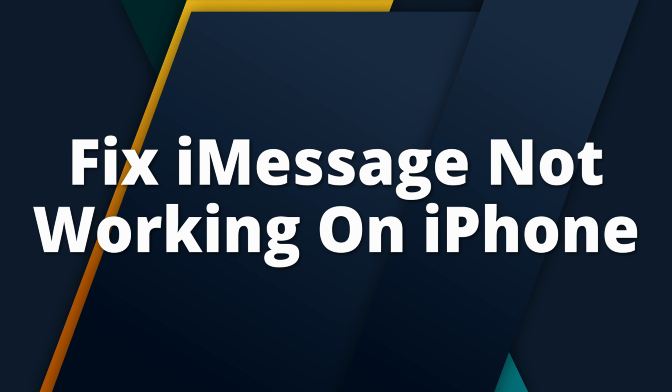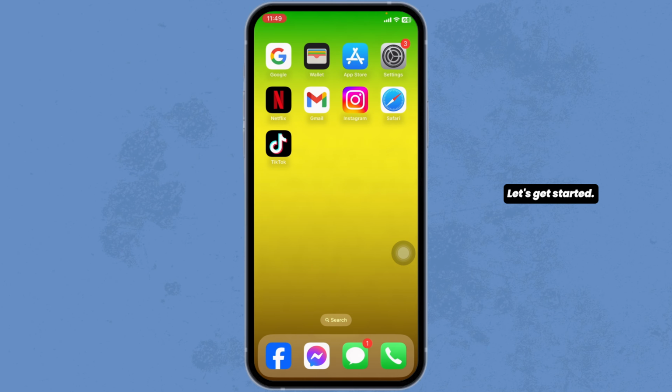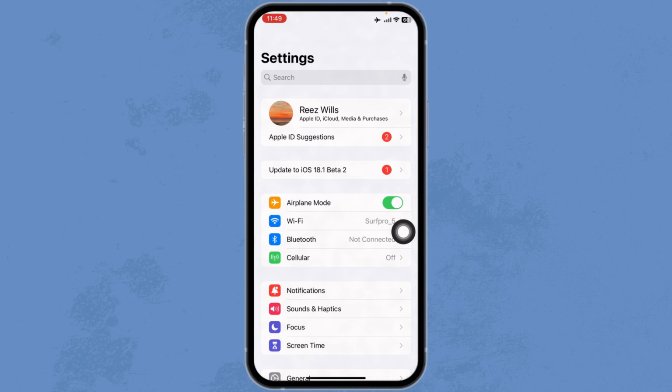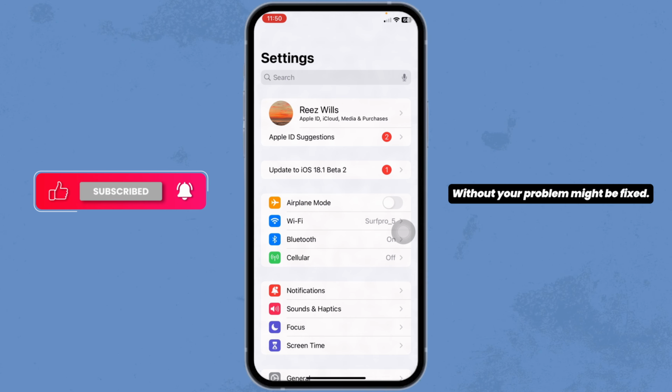How to fix iMessage not working on iPhone. Let's get started. Launch your settings. The very first thing you want to do is enable the option of airplane mode. Now wait for a few seconds and then disable it. With that, your problem might be fixed.